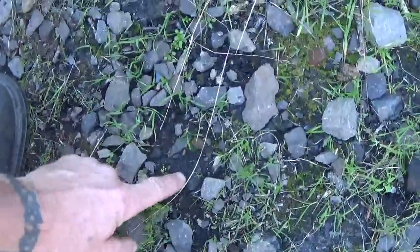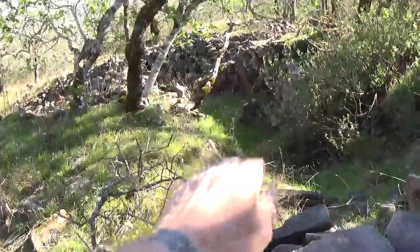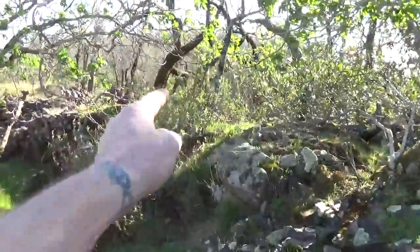I'm sure we could sift through a lot of these, especially the stones on the ground, and we'll find more interesting stuff. Yeah, there's probably a lot of stuff here. This was the... you see another one, there's another one.